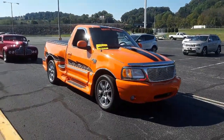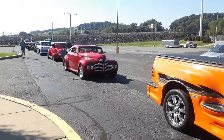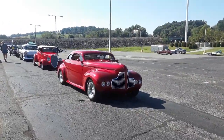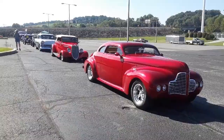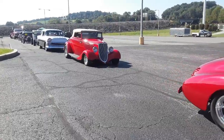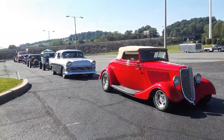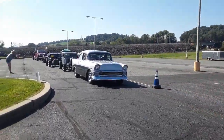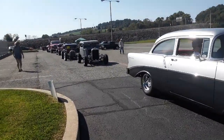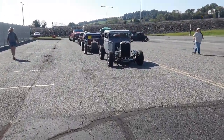This is a line of winners. There were so many spectacular cars here. It was so tough to get how the judges were able to pick, I don't know. There's just so many beautiful cars here this year. Draggin Wagon always has a great turnout, and a lot of unusual stuff too, which is really pretty cool.